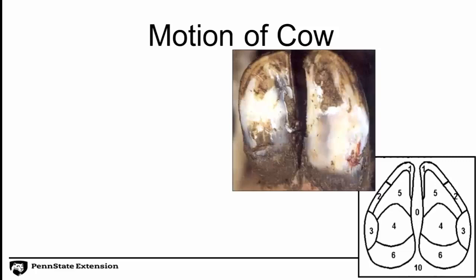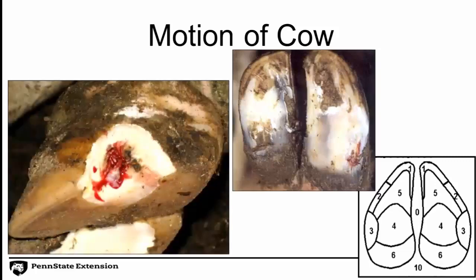So typically what you'll see in the zone 3 lesion locations here is that we end up with a white line infection. Okay, so we end up with some disruption of that white line as that cow turns her foot, and then we end up with that infection tracking up in that white line, and it might even break open up here at the coronary band, but that infection gets in at the white line. And so now we have a mechanical breakdown of this foot that leads to an infection, which leads to a very lame cow and a very sore cow. So those are some of the ways that how we move our cows can affect what happens in their feet.